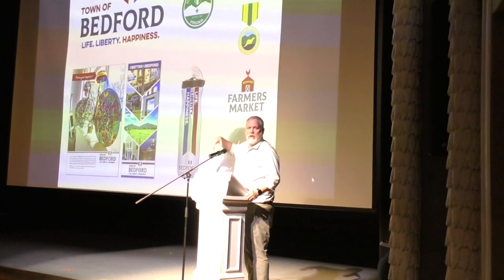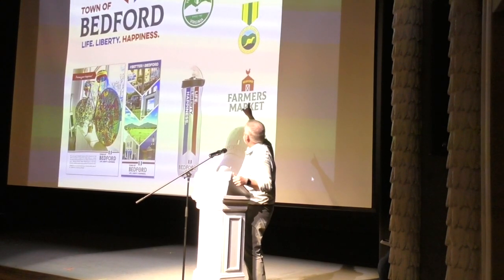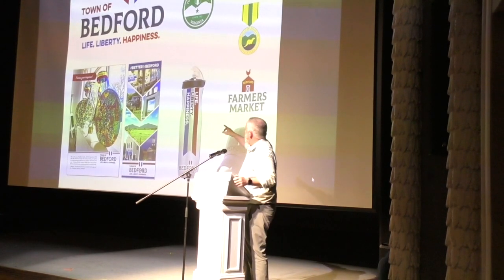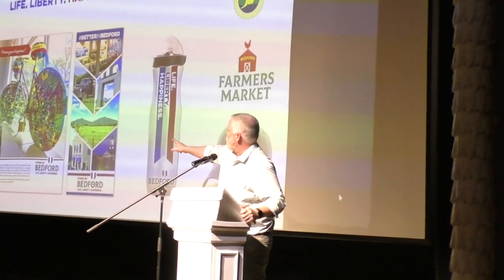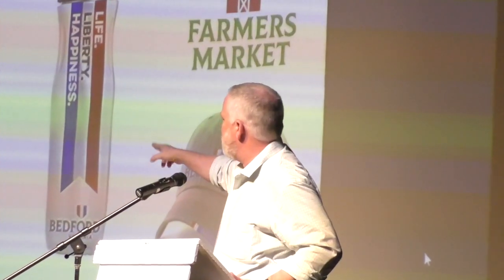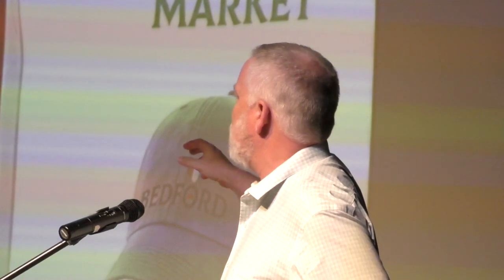Then also, we expand it into our events, whether it be the Christmas parade or their Peaks of Otter 5K that they have. Then we look at our advertising that we have about the great arts in the community, or this Better in Bedford brochure that they've used to really position it as a great place to live or invest in, or things like water bottles or hats or their farmers market. This is when that logo becomes a brand.